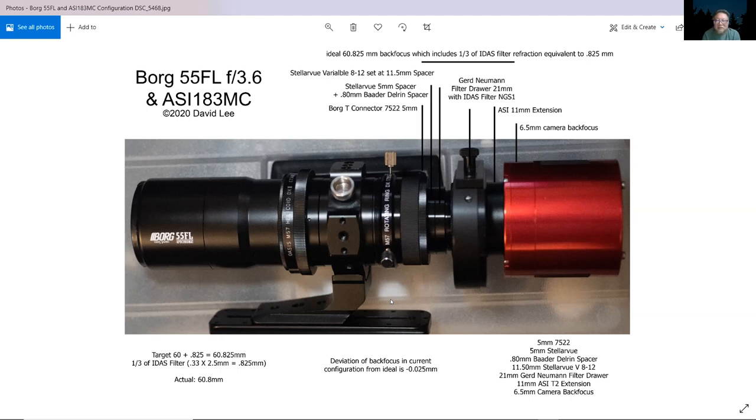But I don't anticipate that problem. I unfortunately, within the first day, stripped the threads on the nylon. Do not over tighten those nylon things on the Borg. I haven't got replacements yet, but yeah, there's a way of sort of locking it down. There's also gaffer tape too.